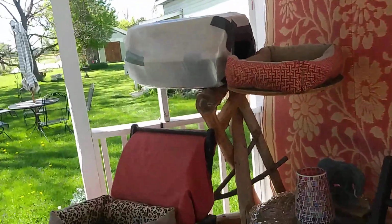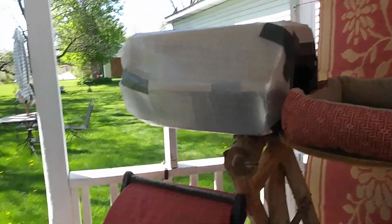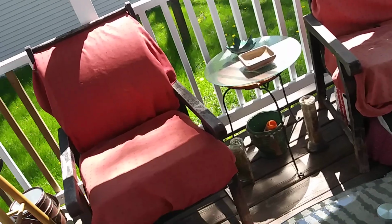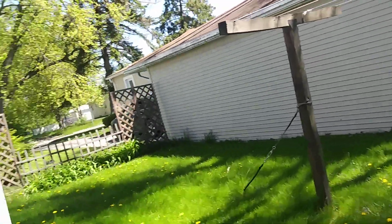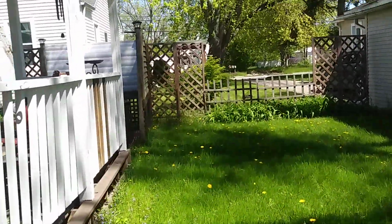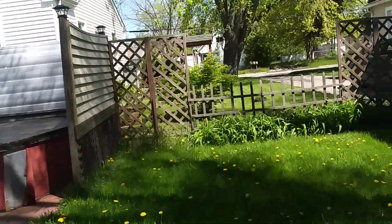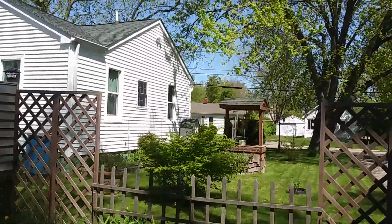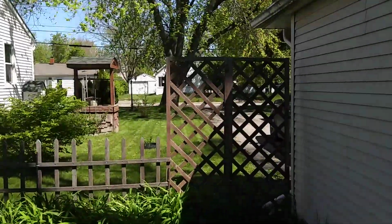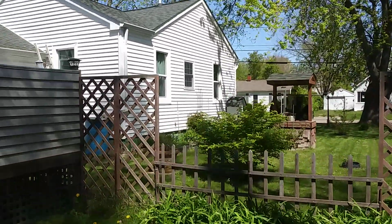Just dressed up how I want it. That's a little cat podium. So we have like 13 cats total. It's actually 2 outside. Need to mow the grass here. Just want to give a different view. Plan on putting a fence up right there, up to the front of the house.